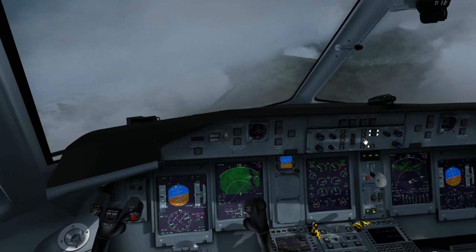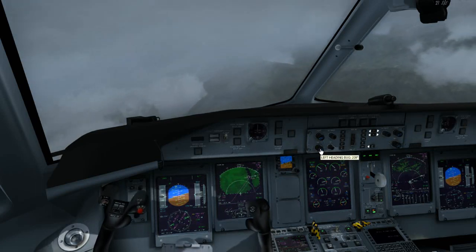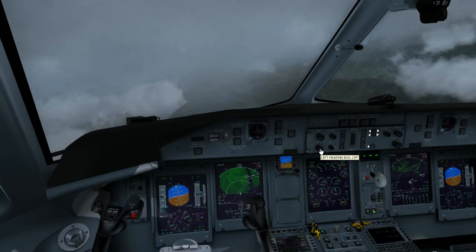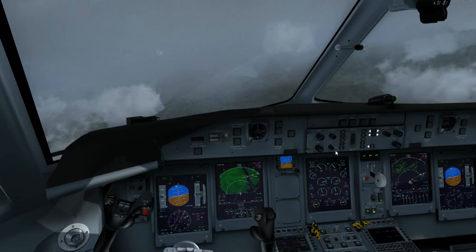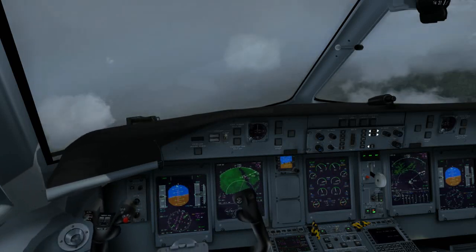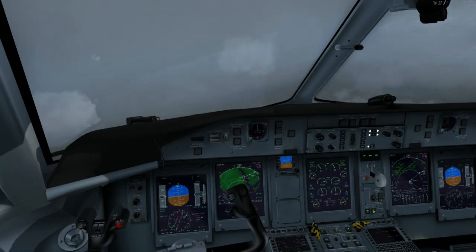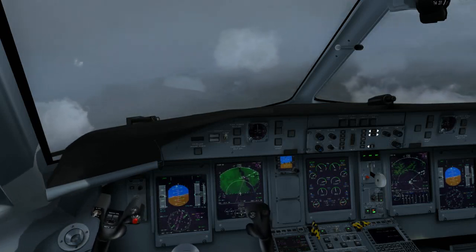So we'll go ahead and sync the heading bug up here, so when we get close we'll be able to just switch to heading mode and the localizer. We can keep the speed up a little bit higher, but we do need to be ready to drop full flap as we turn final there. We're going to be on final for about 2-3 miles, and then we're going to intercept the glide slope. 2 miles, I believe, and then we intercept the glide slope and we start down.